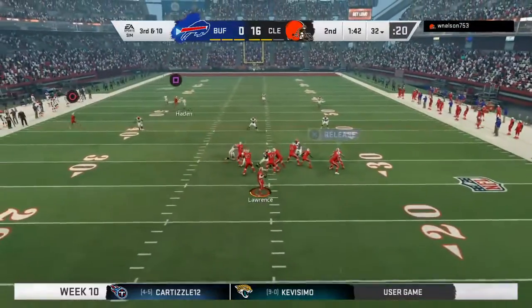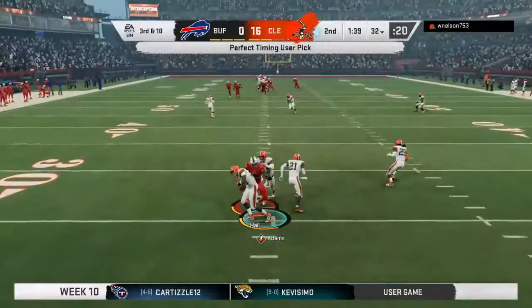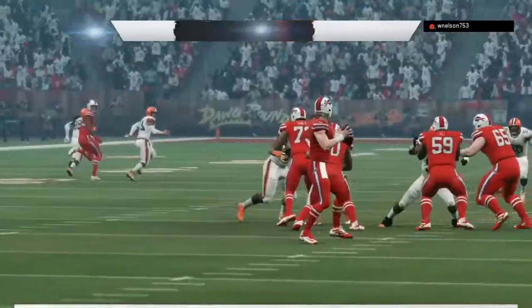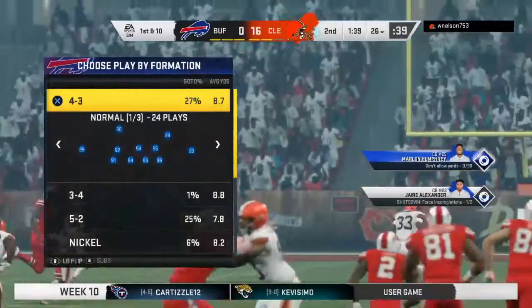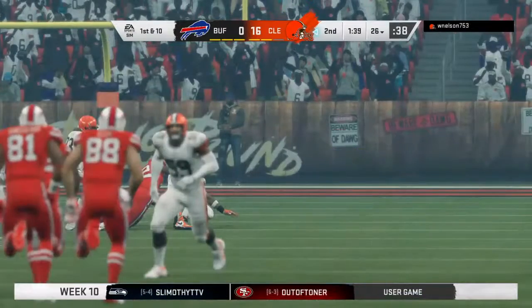Looking to throw. Lawrence. He's going to fire one deep over into a double team, and it's intercepted. Picked up by Jamal Adams. And they will take over at the 26-yard line. 2nd interception for him now here in this first half.